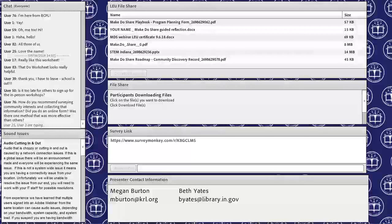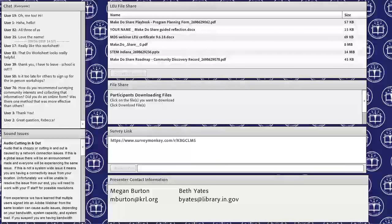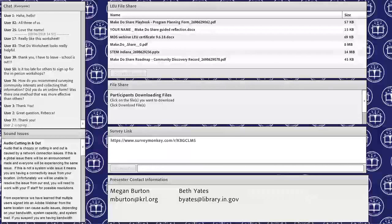So on this downloadable, up at the very top, LEU file share, we have some different handouts. The your name _ make do share guided reflection is that guided reflection document that I'm asking you to fill out if you're attending the in-person workshop. Down at the bottom is the LEU certificate, and the PowerPoint is this first STEM Indiana with the numbers after it file. I believe this make do share PDF is the actual manual itself. And if you attend an in-person workshop, we're hoping to have some physical handbooks to give you there also. We're still working that out. But I'm going to turn it over to Megan to answer any remaining questions.